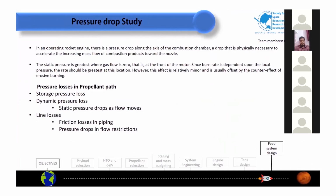The pressure drop is a main factor to study because it is very important to maintain the pressure for a feed system. The feed pressure drop is the difference between the pressures at 2 points in a network. There are many types of pressure drops in the propellant path. Those are storage pressure and dynamic pressure due to the propellant moving through the pipes, and the line losses, which include friction loss in piping and the pressure drop due to restrictions like valves.